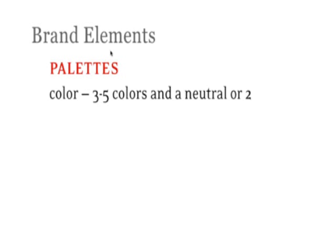Repetition is exactly what you want to build recognition. So don't use the whole color wheel. Consider leaving out a primary, maybe 2 primaries, and building a palette that's unique but captures the flavor of your downtown. So think about how color communicates about you.